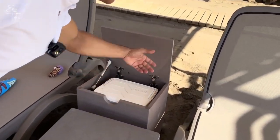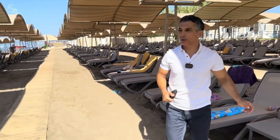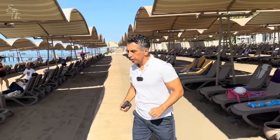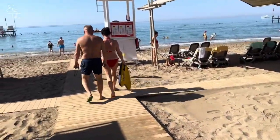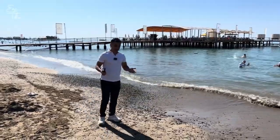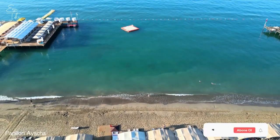I would like to express that you can use them again while enjoying your sun lounger. I think it is one of the special services. Apart from that, when we come to the beach, there will be the opportunity to swim both from the beach and from the pier. We are now in the Belek region for our guests who are looking for an answer to the question of sand or gravel while entering the sea.